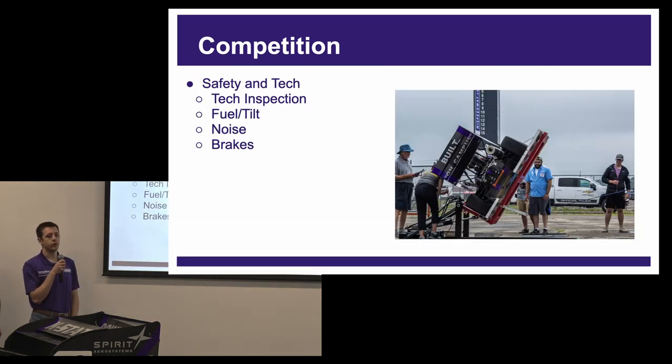So at competition, we have to pass safety and technical inspection. It's a 4-day event, and the first 2 days are strictly just making the car pass through tech. Since each car is completely unique and there's 120 different vehicles, they have to make sure that all the cars are built to the Formula SAE rules. So it requires a lot of scrutiny and a lot of investigation into how we built the car and looking over it.